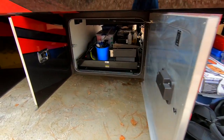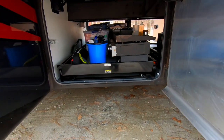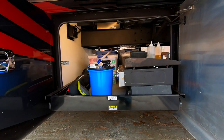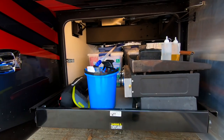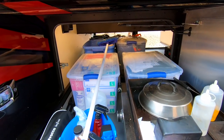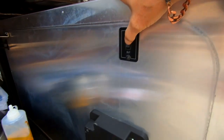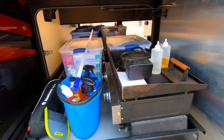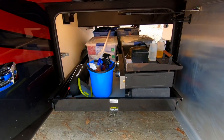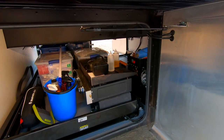And here is the second storage bay with a power tray. And don't judge how I have things stored here. Trust me, it'll be different in a week. Right here is the in and out switch for this one. Now we'll take it back in. And you can operate these on the passenger side as well as the driver's side.